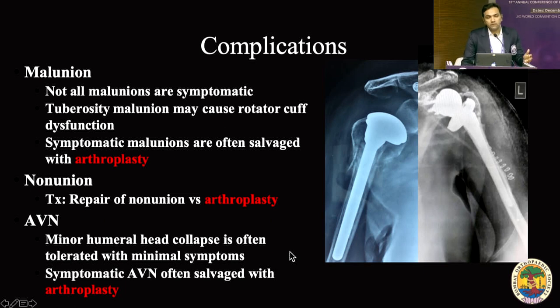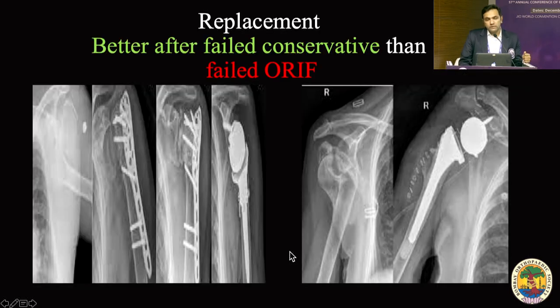The complications are malunion, though not all malunions are symptomatic, non-union, and avascular necrosis. A minor humeral head collapse is often tolerated with minimal symptoms. But in any case, for all three major complications, we have arthroplasty as a backup or salvage procedure. Replacement is better after a failed conservative treatment than after a failed open reduction and internal fixation, though it is still debatable whether to do a replacement in the acute or a late stage.